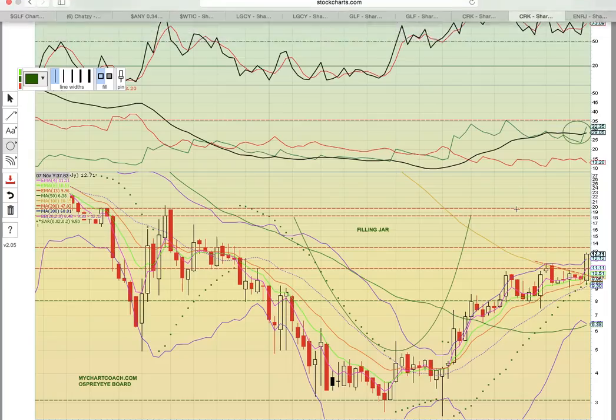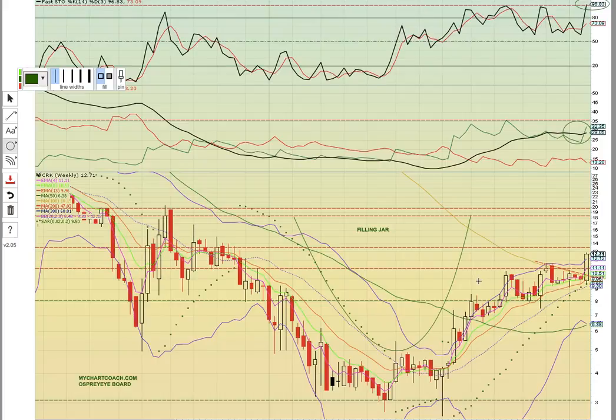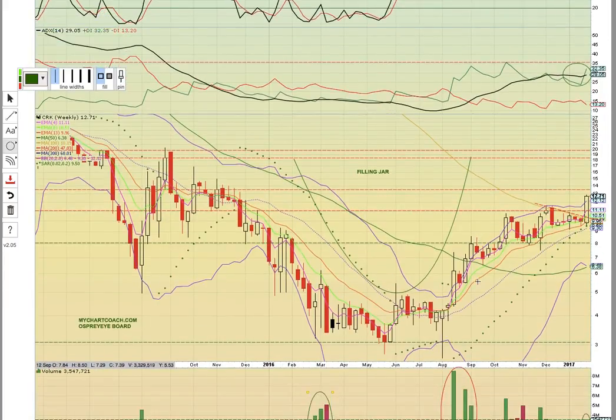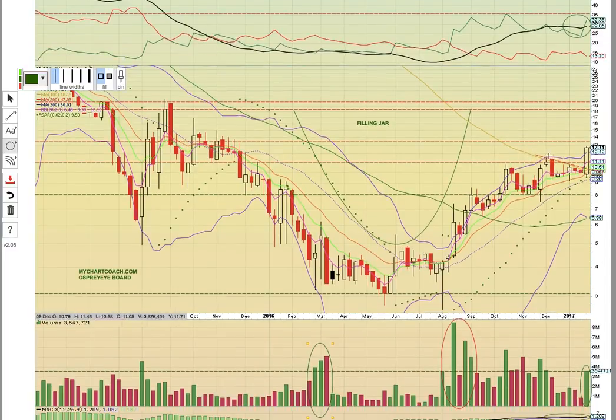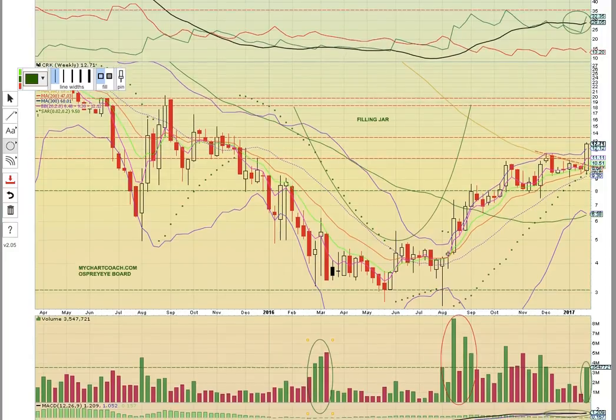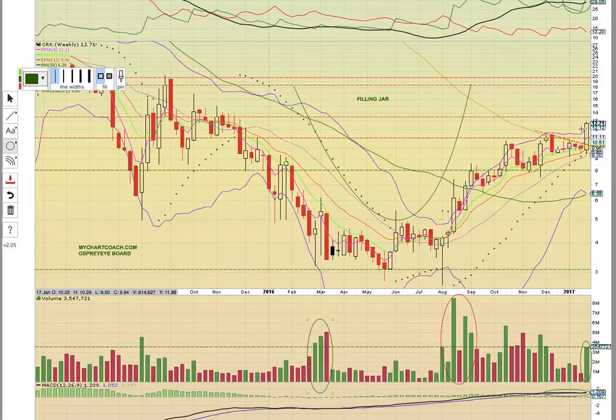Since CRK is running and breaking out, let's take a look at the weekly chart. What is the weekly chart showing us? It's showing us this really nice move above the 100-week moving average here. If you look at the candles, we're riding across this resistance line here, and then they finally have broken above that. This is the gold line here, and then I drew the red line across it just to show how the candles were hitting it. And now there's a break above.